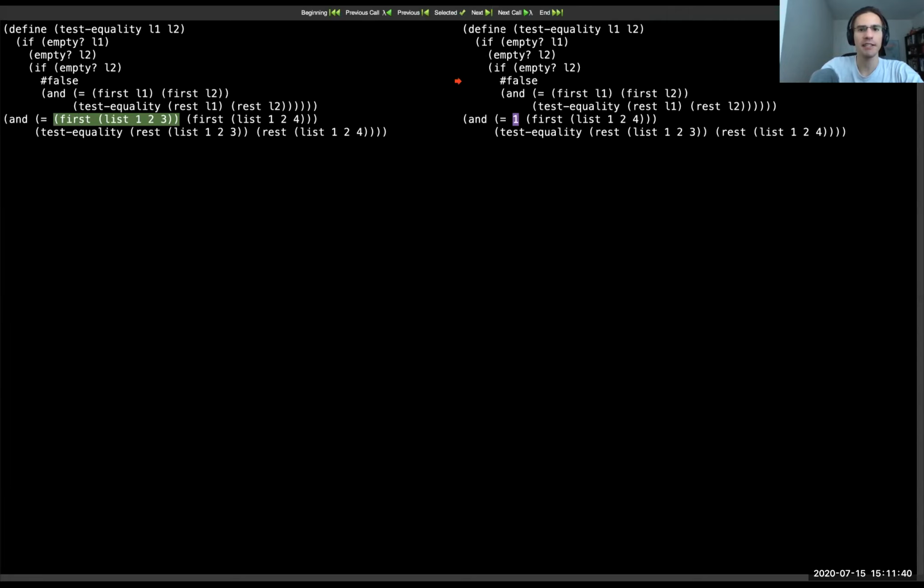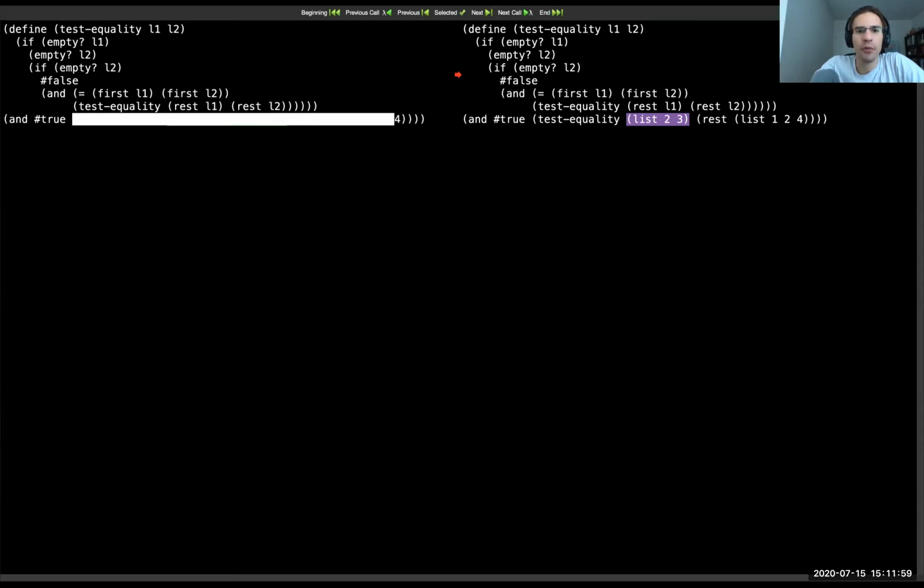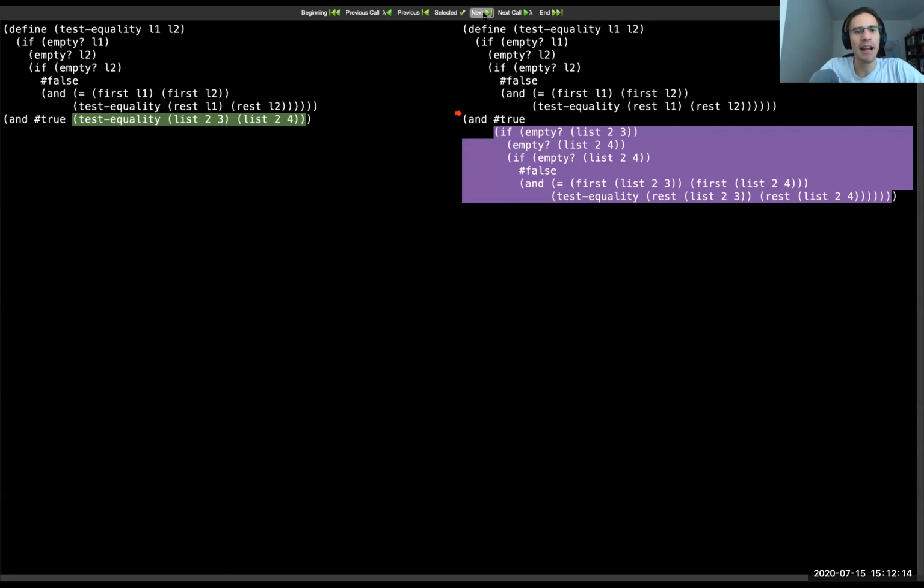Now, those are procedure calls as well. So first of this list becomes 1. First of that list becomes 1. I check for equality. It's true. And then I check whether the second condition holds. In other words, whether when I test for equality for the remainder of the lists, it holds. Now, rest of a list isn't a value, so those also get reduced to list 2, 3 and list 2, 4. And then I repeat this process.